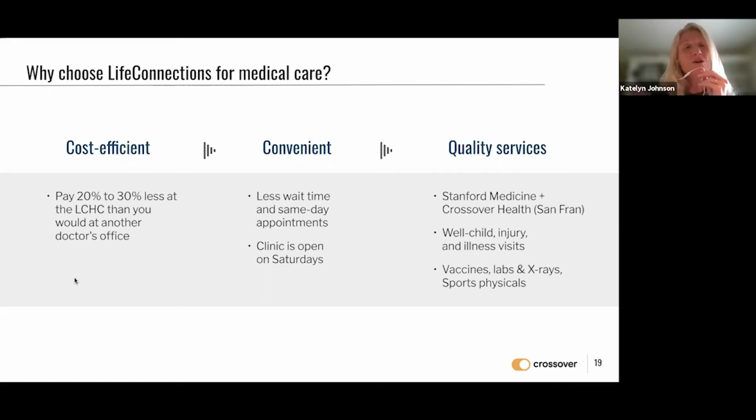Super convenient. We demand same day access, right? You don't have to wait for appointments. And as I mentioned earlier, super good hours. Quality services is also top priority for us. So we both use Stanford Healthcare and Crossover. We added you to our portfolio just last year. So we now have access to wonderful Crossover in San Francisco. And of course, as I mentioned earlier, it's all about convenience, but integration and whole person health, which you most likely cannot get in a typical doctor's office.